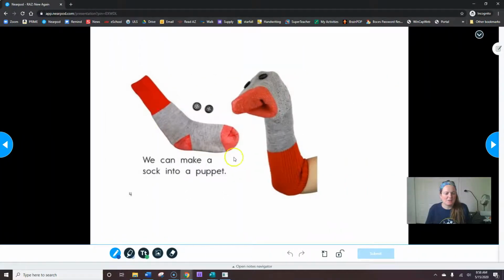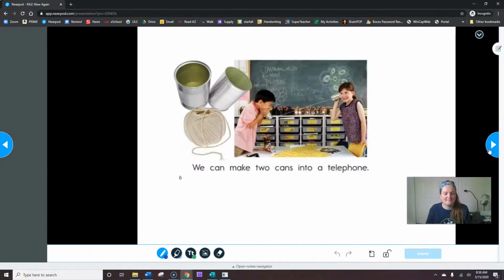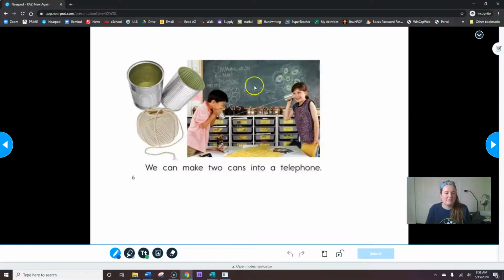Okay, so here we have an old sock that became a sock puppet that you can use like this. Okay, so buckets, if you use something to hit the bottom of it, if it's upside down, you can make it into a drum. Alright, so here there's two cans and string, and they're using it like a phone. So he's talking, and she's listening, and they're connected by the string.